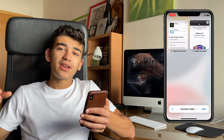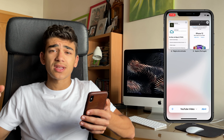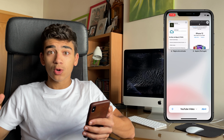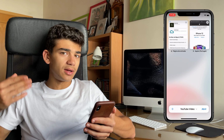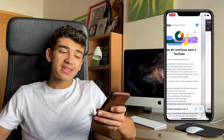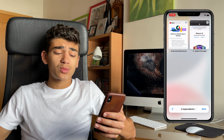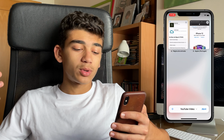This is great. And if you have a lot of RAM on your iOS device, you will be able to use this to the maximum extent because the tabs won't refresh. So these are the main things in the iOS 15 new Safari, which I love. This new redesign, the ability to change tabs by swiping between tabs, for example, like this, changing between YouTube, Apple, or even changing the background, which is quite incredible, or even tab groups. This is incredible. I love it.